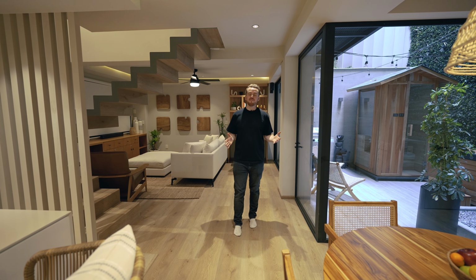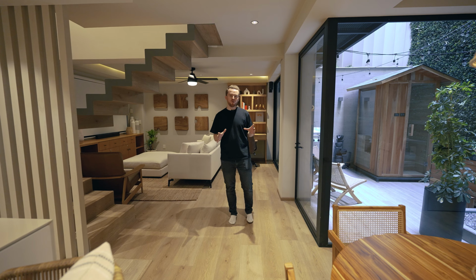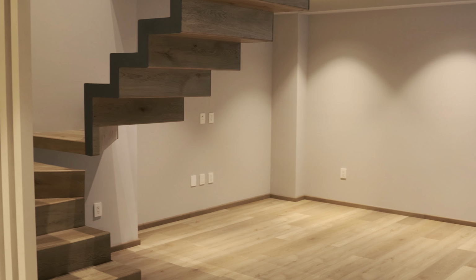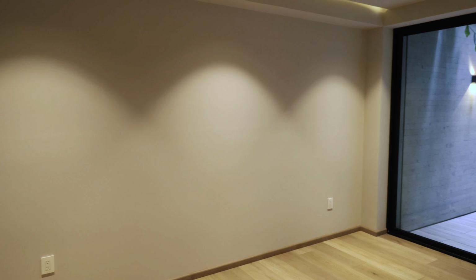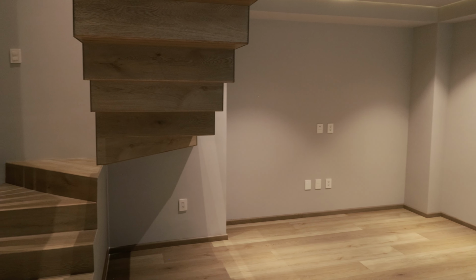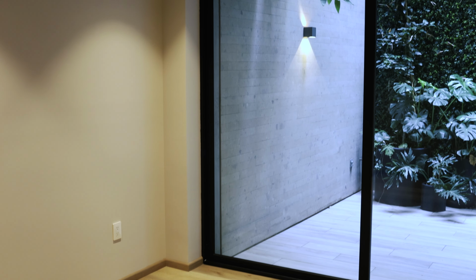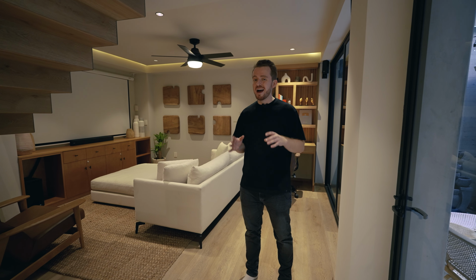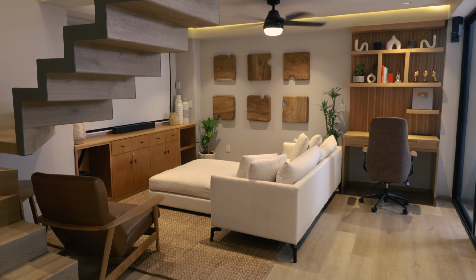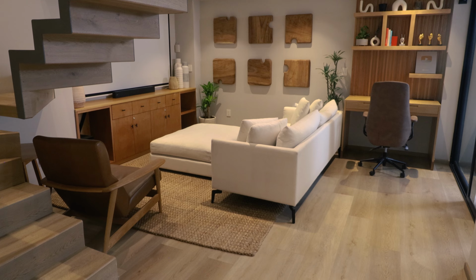For the other half of this bottom floor, this part was tricky yet exciting at the same time, because this was basically a 100% blank slate when I bought the place. There was nothing that you see here. It was just all walls. So I knew from the get-go I wanted to have a workstation. I wasn't quite sure where to put it exactly. It's not the largest or the most spacious living room by any means.